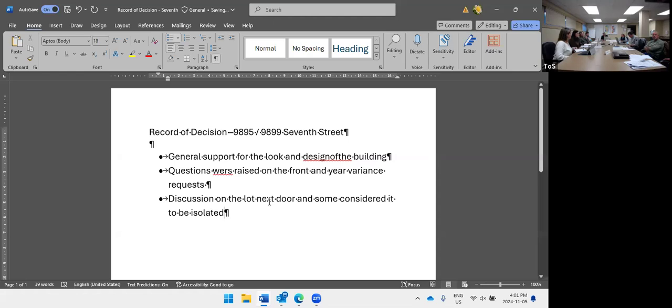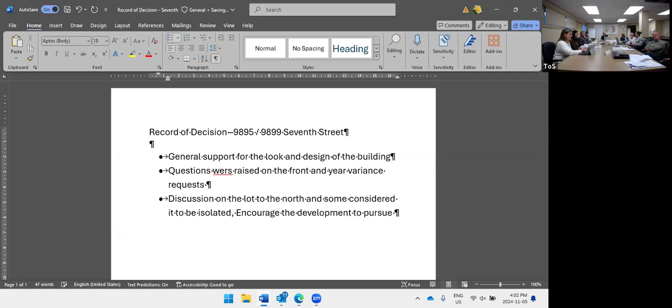Can we say something like we would encourage the developer to pursue? Yeah, I think we could add that. I don't think anybody disagrees. Encourage the developer to pursue purchase of that property. That would be great. Might be unreasonable, but it would be great. Okay, let me see. Well, it's in the motion about the entry design and look. Concern about the entry design and look.